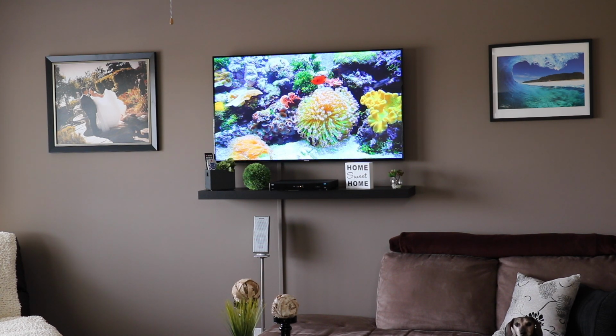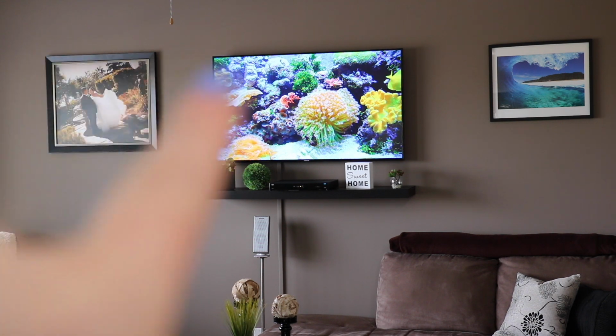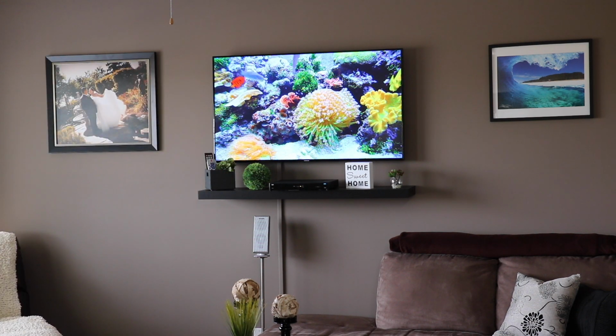We get Crave TV and Netflix and the satellite TV. So I have it on the aquarium channel, which I think is pretty cool. I've turned down the music so you can hear my voice. There you go. And so originally the wall just had our wedding photo that is right there. So that's all that was in the middle of the wall, nothing else.